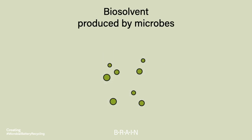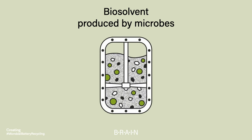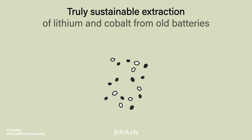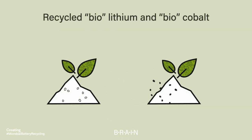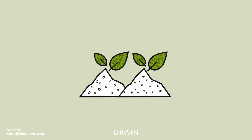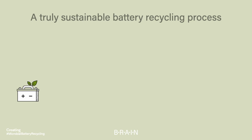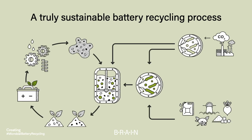So our biosolvent produced by microbes allows the truly sustainable extraction of lithium and cobalt from old batteries, resulting in recycled biolithium and biocobalt, which can be reused to produce new batteries. This is how we envision a truly sustainable battery recycling process.